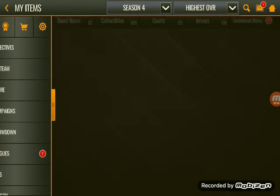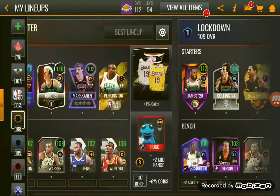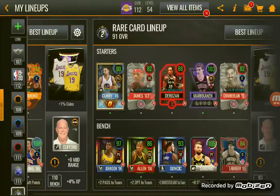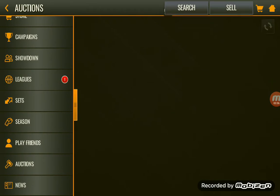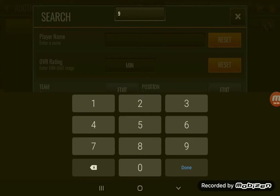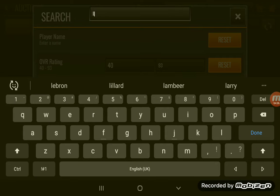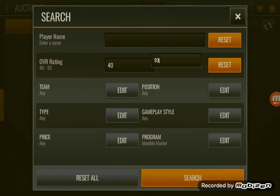So just to verify, I wanted to see which ones are rare and which ones are not, and whether they're still in the auction house. I definitely know, because I literally just checked, that the LeBron and the Wilt are not in the auction house. So that's rare. I need to check my Monthly Masters to see whether they're still rare. So 93 Luka, because I've seen this Luka on the board. Nope. Okay, so that Luka's rare. Doing 97.